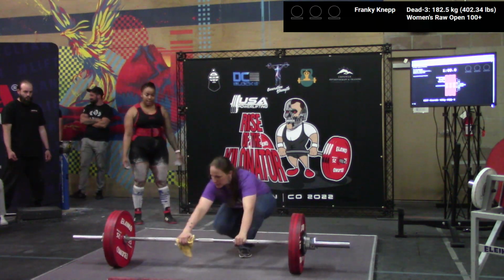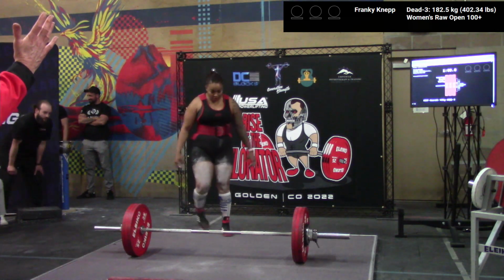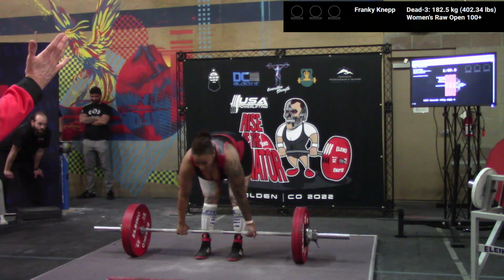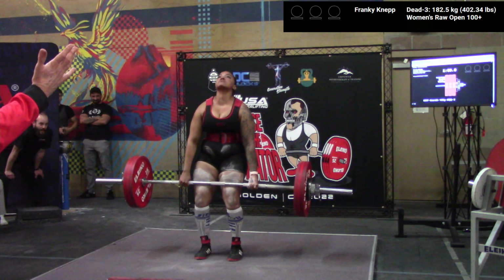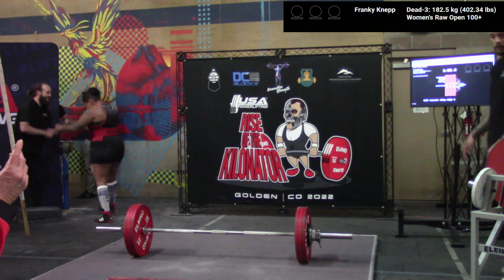Okay, she's going for 182 and a half. And that will keep her in first place in her weight class and division. Oh, she looks good. I think she's going to get that. Let's see what the refs say.